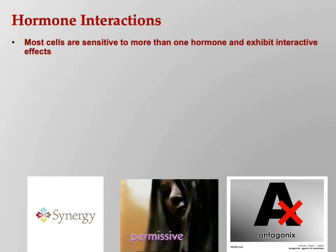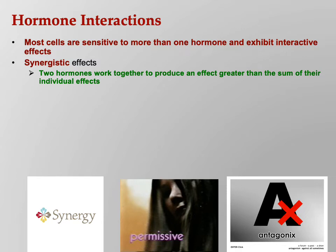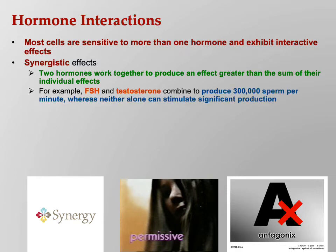Hormones can interact with one another, as I just said. Generally, there is specificity, but under certain conditions, they can start to cross-react, okay? Most cells are sensitive to more than one hormone and exhibit interactive effects. So even though the receptors are unique, cells respond to many different hormones, and there can be some interaction. Synergistic effects: two hormones work together to produce an effect greater than the sum of their individual effects. For example, follicle-stimulating hormone and testosterone combine to produce 300,000 sperm per minute. God, that's a scary thought, isn't it? Whereas neither alone can stimulate significant production.